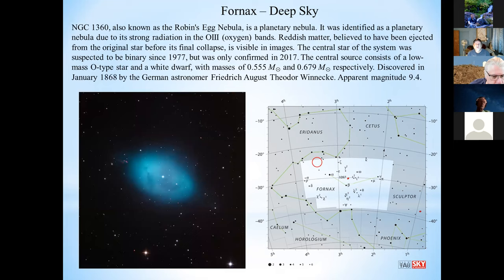And then there's a nice planetary nebula in Fornax. It's called the Robin's Egg Nebula because it looks like it's got the same color as a robin's egg. NGC 1360. The central star of this planetary has been confirmed that it's actually a binary star, which is unusual for a planetary nebula to have a binary star as the central star. And it's at magnitude 9.4, so it's fairly easy to see in a modest telescope.